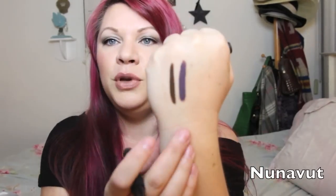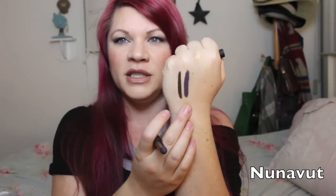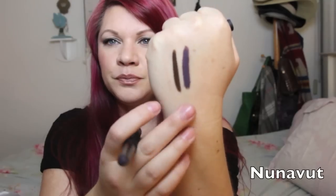This next one is Nunavut. It is a beautiful purple. I've worn this one several times. I'm really having a lot of fun with it. It's just really pretty.